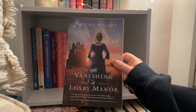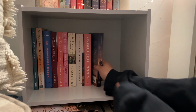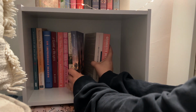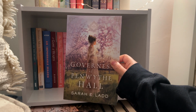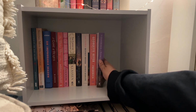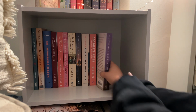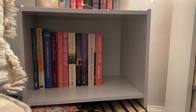The Vanishing at Loxby Manor is by Abigail Wilson. I love Abigail Wilson's books. After this one, I only have one more left to read in her backlist. Next up is The Governess at Penwith Hall by Sarah E. Ladd. This is the last book I have to read in the Cornwall novel series. I read the series out of order, which you totally can, but it is the first in the series actually, and I've heard great things about it.